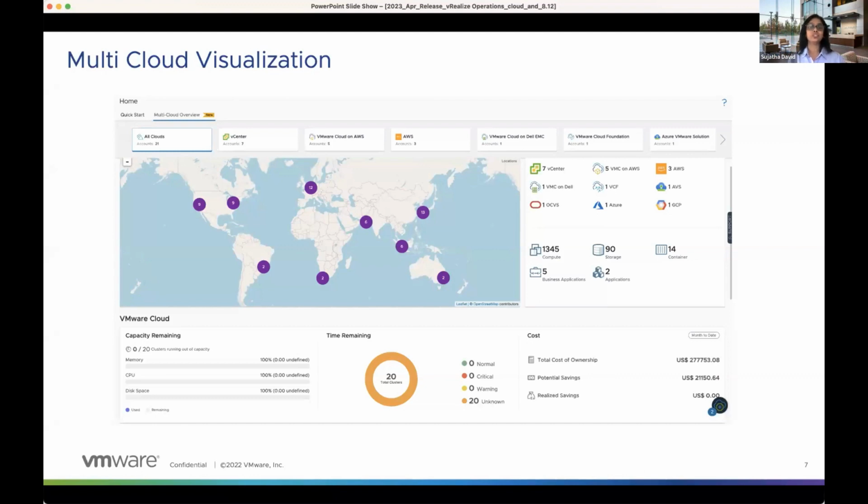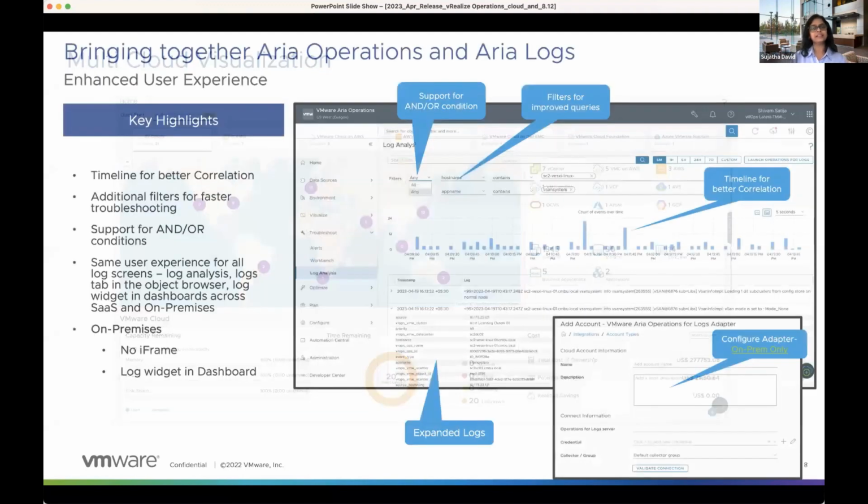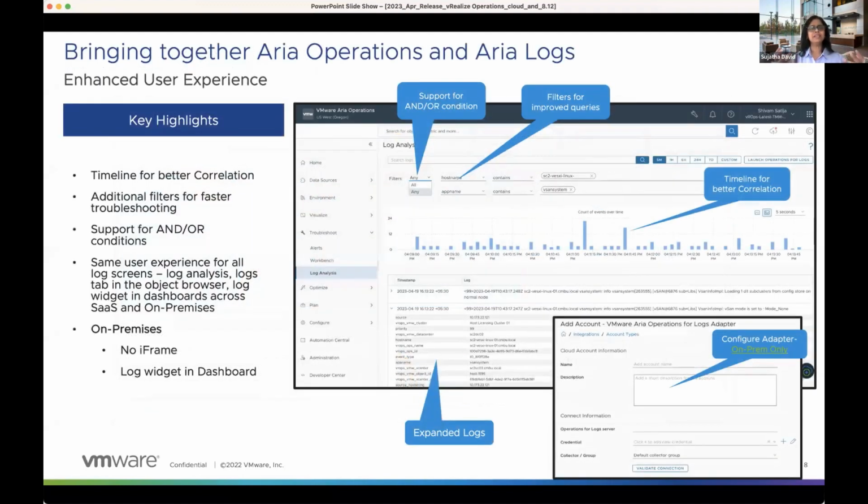Now, if it's a cloud that you don't have, you click on the card, it'll tell you what it is about, and it'll tell you how you can get started with configuring to that cloud and then starting to manage it. Another thing that we've brought together is this big piece of logs and operations. Again, a much tighter integration, we already had it, but now it's much tighter. I'm going to switch it over to my colleague Shivam to talk to you more about this.